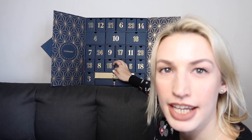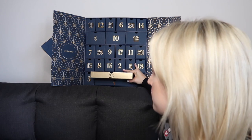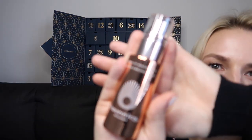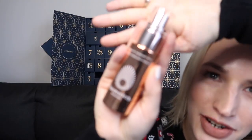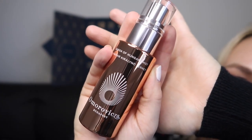And finally, Christmas Day, and we've got this gold drawer. This gold drawer that didn't really want to come out. Ooh, look at this packaging. So I've used this before. I have it on my dresser right now. I have a few of them actually. This is by, I can never pronounce this, this is Morphe.